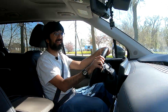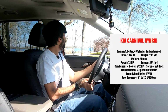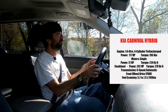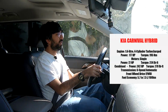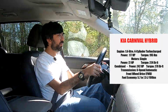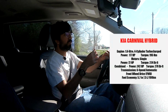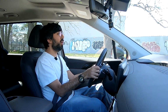So this new Kia Carnival SX Plus Hybrid is powered by a 1.6 liter 4-cylinder turbocharged engine, and that is also mated to an electric motor that powers the front wheels. Now that motor is connected to a 1.49 kilowatt-hour battery pack, and the motor and the engine work together. So in terms of the numbers, the engine produces 177 horsepower and 195 pound-feet of torque, whereas the electric motor produces 72 horsepower and 224 pound-feet of torque, whereas the combined output from the system is 242 horsepower and 270 pound-feet of torque, and this entire unit is mated to a 6-speed automatic transmission.